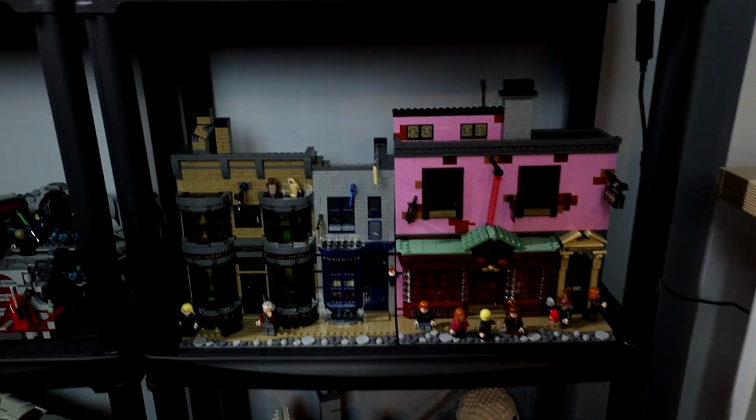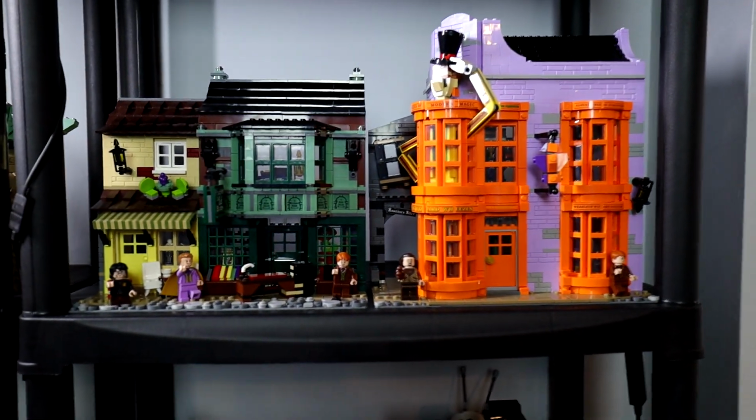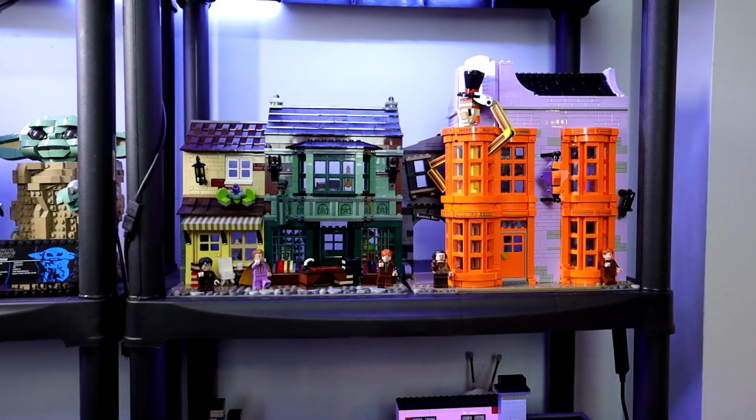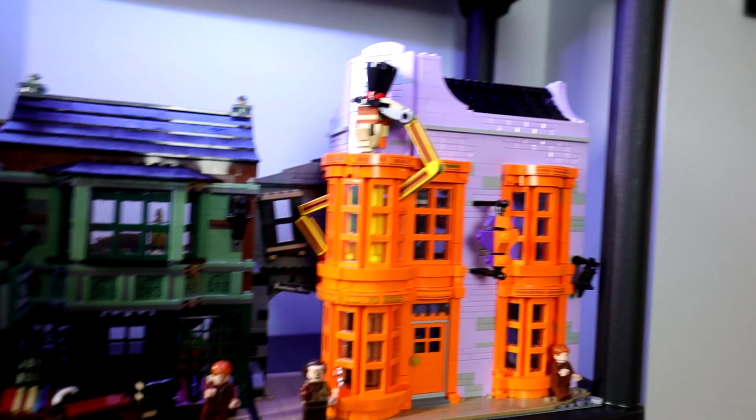Unfortunately, I'll probably have to wait until I either move out and get my own place or my own studio shelf that can maybe house all of them. But for now, this is gonna do just fine. Let's put on those lights too. Actually, I don't even think the lights are necessary with Diagon Alley. I kind of think of replacing my lights, but I think overall the aesthetics look really good, and I'm happy to finally have this thing done.